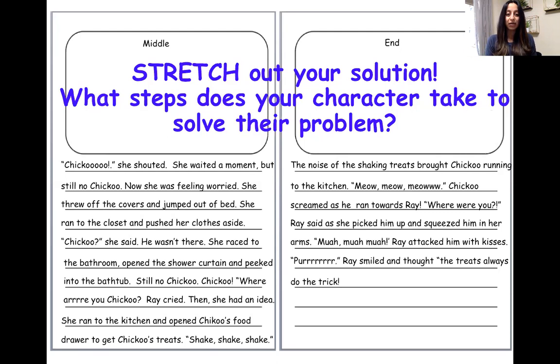Chiku, she shouted. She waited a moment, but still no Chiku. Now she was feeling worried. She threw off the covers and jumped out of bed. She ran to the closet and pushed her clothes aside. Chiku, she said. He wasn't there.